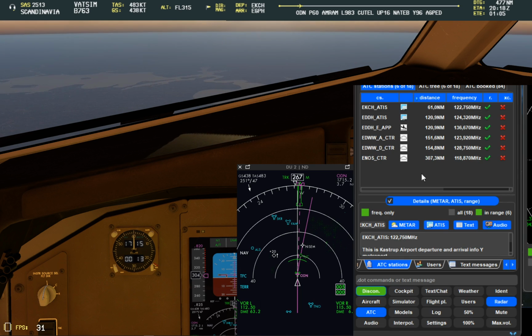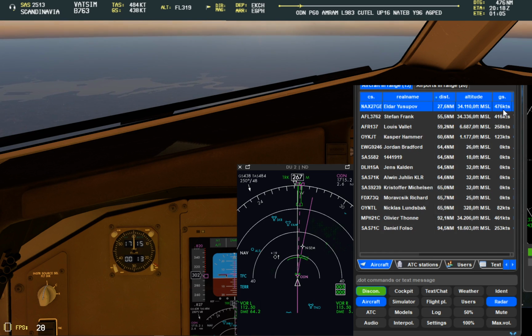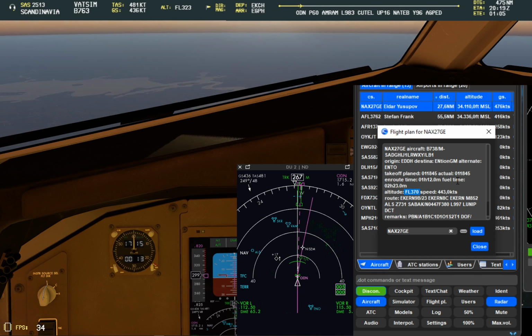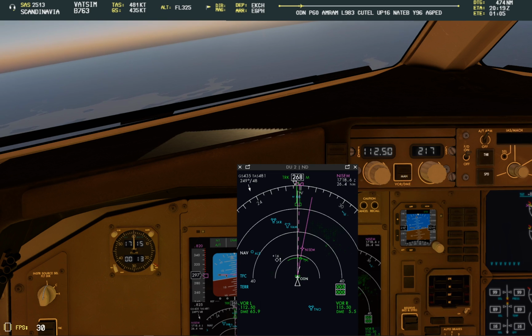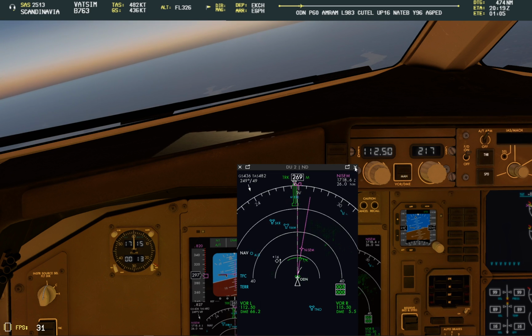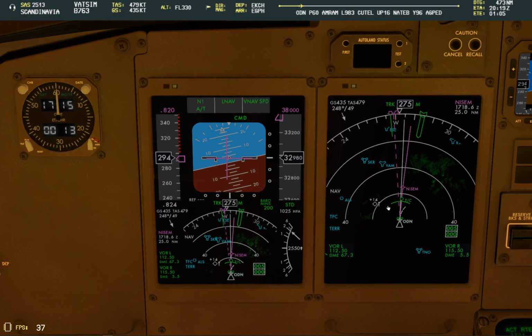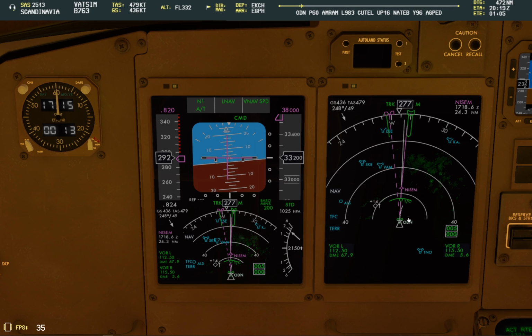We can do it here in Swift. So, Nor Shuttle, where is it? Here, 27 Golf Echo. And let's have a look for the flight plan. He is going from Hamburg to Oslo, and he's climbing to level 370, we're climbing to level 380, so we should be fine. Now we're turning right. He's flying this way, so we're not going to meet.